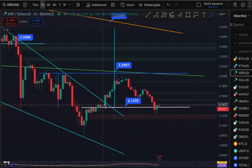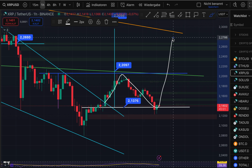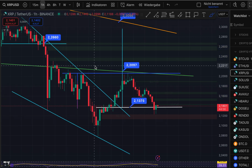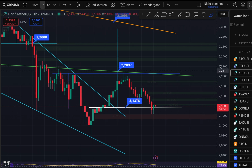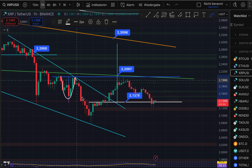The bullish scenario is this was just the breakout. This is just the retest. And we get a follow through into $2.30. So far, I don't know. It's 50-50 in my opinion, and that's why I don't want to risk anything. But we can also say that we have a bullish pattern, another one, which is this inverted head and shoulders formation.